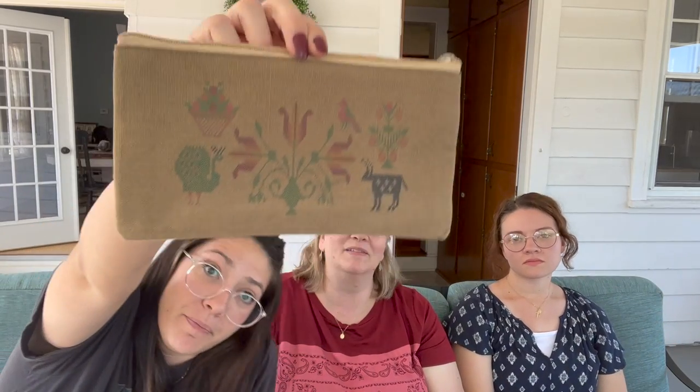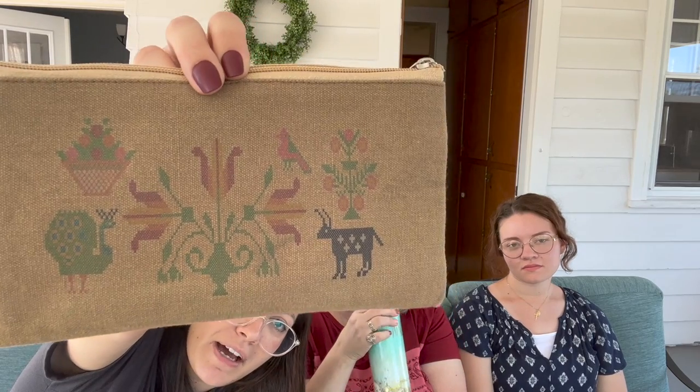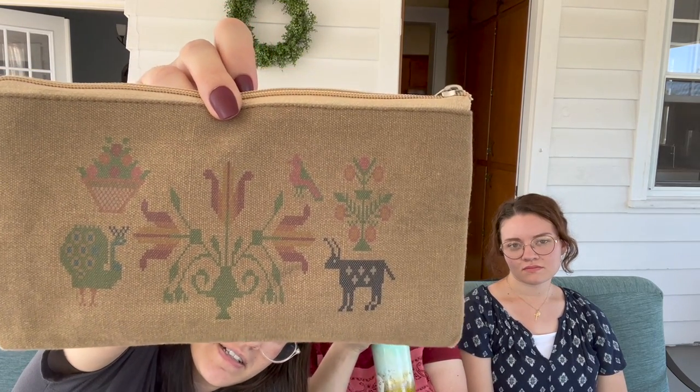And then I bought this at Tomorrow's Heirlooms. That's from Vicky. Yeah, look at that cow. I'm obsessed with the cow with the antennas. It's my favorite thing ever. Legit antennas. That's so funny. I know. It's great. And what's great about schoolgirl samplers.